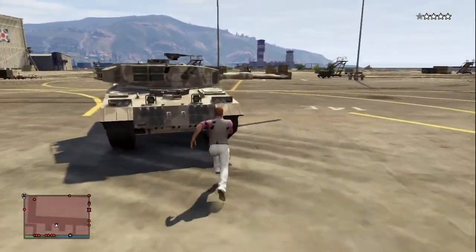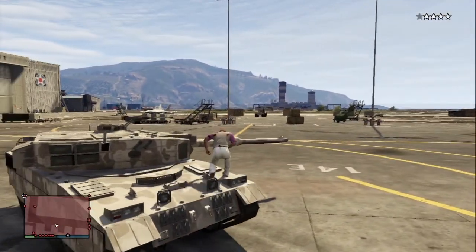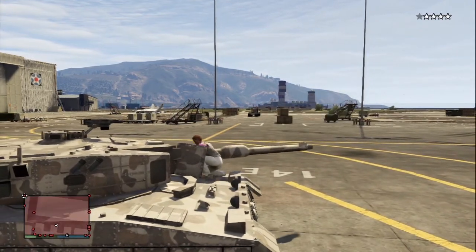But Fort Zancudo doesn't just offer lasers. They also have buzzards, cargo bobs, and of course, tanks.